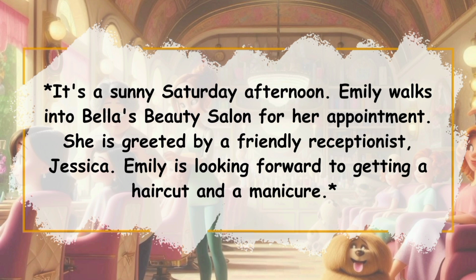It's a sunny Saturday afternoon. Emily walks into Bella's beauty salon for her appointment. She is greeted by a friendly receptionist, Jessica. Emily is looking forward to getting a haircut and a manicure.